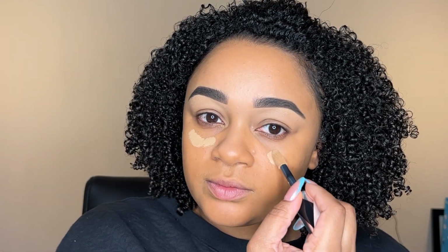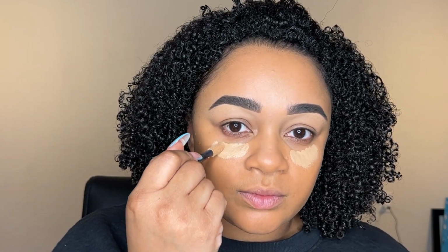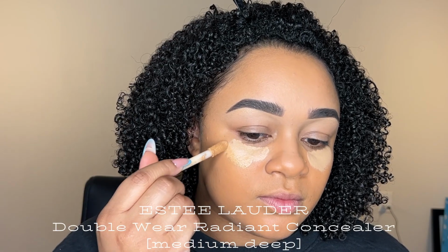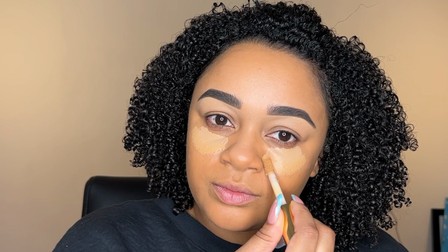Now that the brows are done, I'm going in with Cashew, and I'm placing this pretty low so that I have some room to blend it up and still add more concealer. And then I'm also going to use the Estee Lauder Double Wear Radiant Concealer, in the shade Medium Deep. And I'm putting that on the lower edge of the concealer so that there's a little bit more of a gradient. I'm kind of going for a soft glam technique, even though the look isn't technically soft glam.